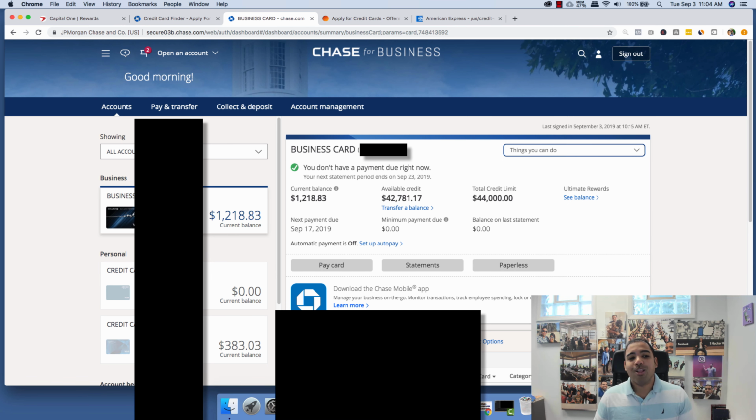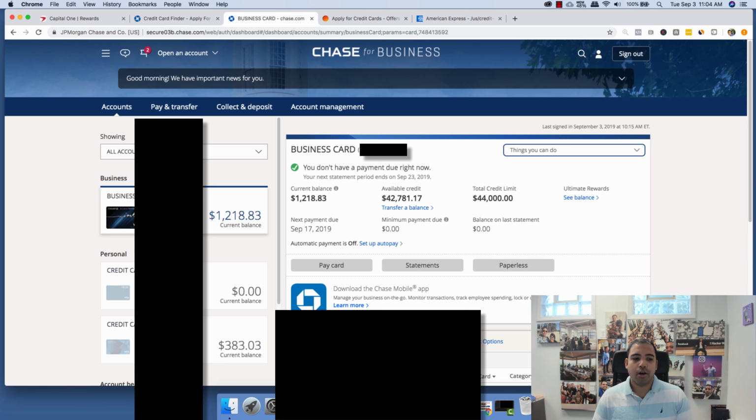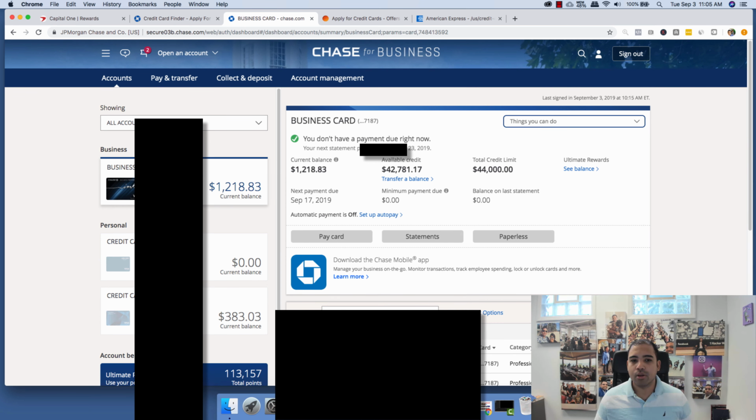All right, so I'm all logged in on my Chase cards. I have 2 personal cards and 1 business card. This is the Sapphire card that I told you about, and this is the Inc. business card. We can see right here, this is also a fairly new card as well. So let's go ahead and open it, and you can see usually Chase gives you a very nice credit limit as well.